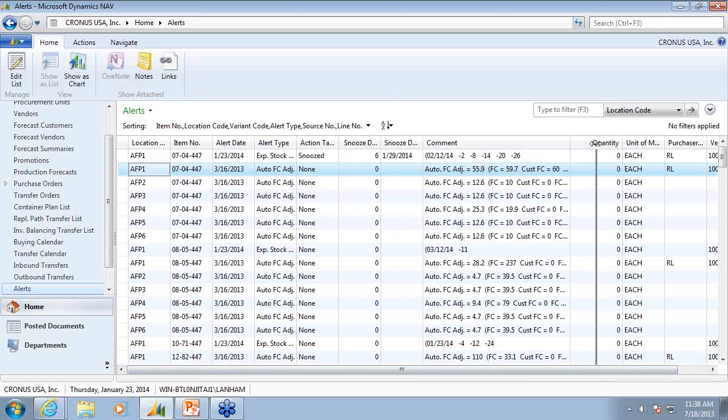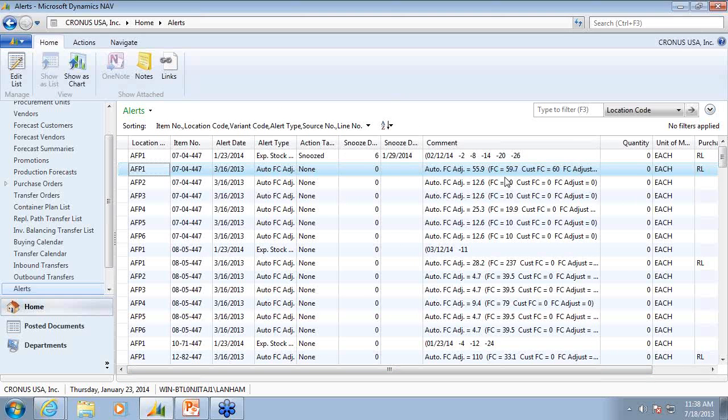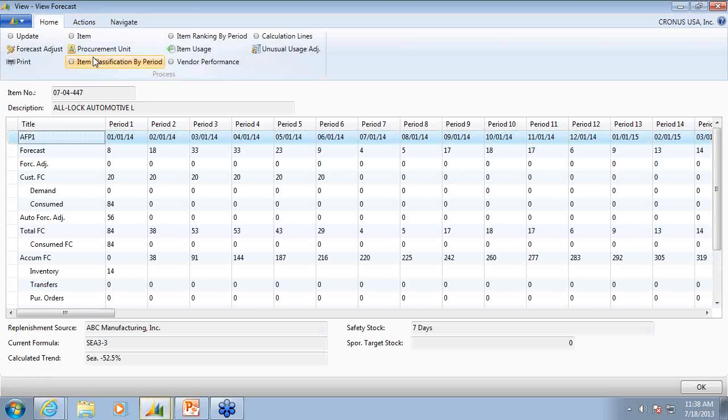Here we see an example of the auto forecast alert. This is where we are seeing that we've made an adjustment to our auto forecast because this item is selling faster than what we thought, and now what we may want to do is we may want to buy this item early, do something of this nature.